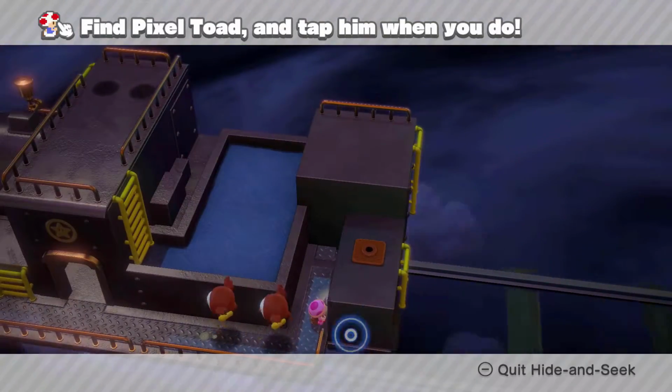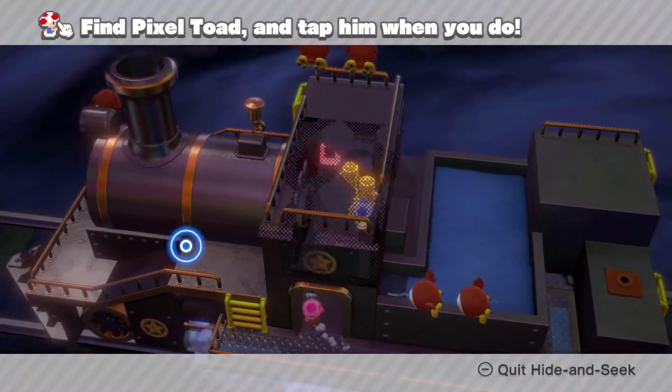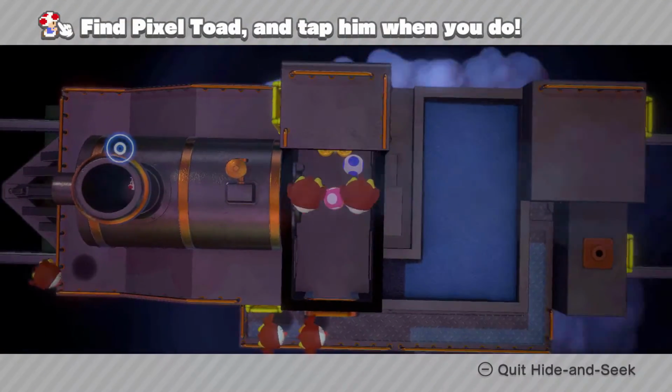Once you have reached the fourth carriage, enter the room with the other toad where it is safe, and then rotate the camera so that you can see the inside of the steam engine. You will find the Pixel Toad hiding in there.